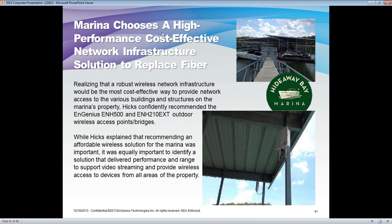And again, it's just typical. We had a marina that needed to get their Wi-Fi better. So they did a little bit with our ENH 500 bridging, and we talked about that, which can get you about a mile, in combination with our 210 EXT outdoor access point. So there's an affordable solution that delivered performance and range, and was able to deliver devices to all areas of the property. That 210 EXT is really, really hot for those marinas because they can stand up to the elements pretty well, and the range is pretty crazy. So that's just one example. These are all on the website, too.